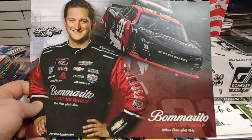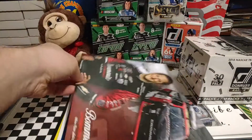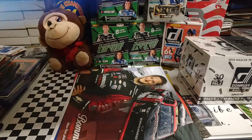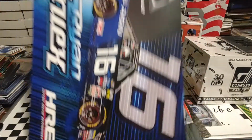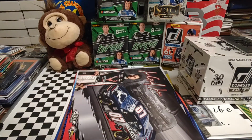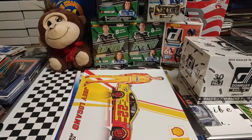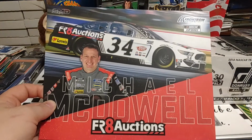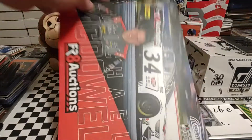I'm kind of doing these out of order of how he had them set up, but it's just easier for me. Here's a Jordan Anderson, who's kind of getting a bit of a strong team formed in the truck and Xfinity. Ryan Truex. Joe Graff Jr. Got a Joey Logano. And I've noticed that the Logano ones with that color scheme, they're always really clean. They're, you know, a lot of background, not a lot of stuff going on in the background. Michael McDowell. Kyle Busch.